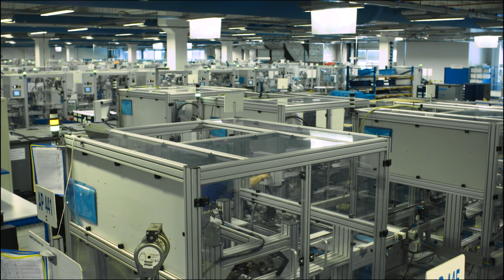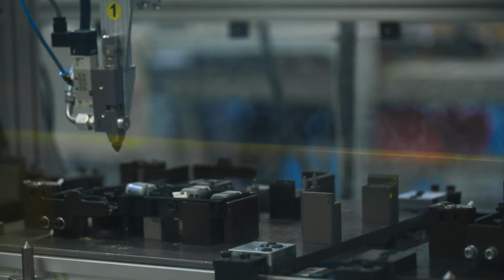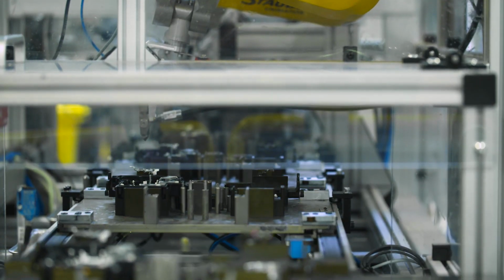We are the biggest plant in the world producing latches for automotive. Every day we produce nearly 200,000 locking systems for cars. So it represents approximately 15,000 cars which is produced every day just with our products.